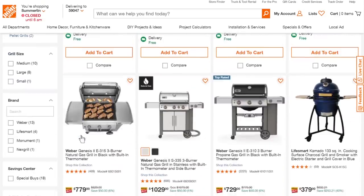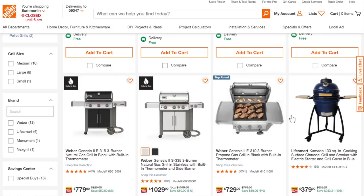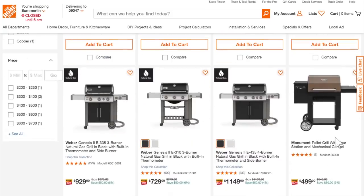What else we got here? We got their version of the Komodo, 13-inch is the smaller one, the baby Komodo egg here, for $379. Okay, I say egg, there's probably a license on the egg name. I don't know. We got a Monument pellet grill. I'm surprised there's not more pellet grills here over at Home Depot, but there's not. You're looking at $500 on that one.